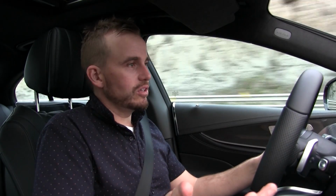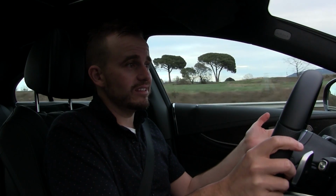So what's the conclusion on the new generation CLS? Is it better than the old one? Yeah, it is. Technically, it's a much better car, but it's not as manic, it's not as intimidating as the previous generation, particularly this AMG version. Is that going to be a problem? Not necessarily, I don't think. There'll still be buyers for it, and its looks alone are going to get people through the door.